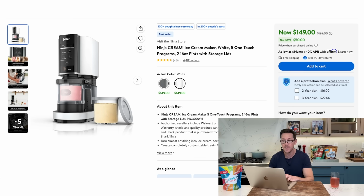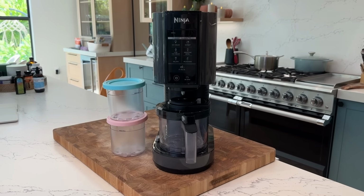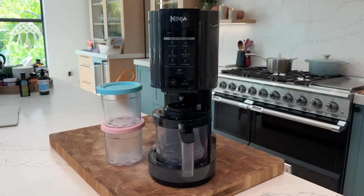I was late to the party with the Ninja Creamy, but I absolutely love it. Right now it's $50 off of the white one or $20 off of the black one. If you want the best homemade ice cream, you have to get a Creamy. It's thick, it's rich, it's delicious. You do have to plan ahead a little bit. Last summer, we made a ton of protein ice creams using the Flav City proteins that were so decadent. Zero added sugar, low carb, high protein, phenomenal. I would highly recommend scoring one of those.